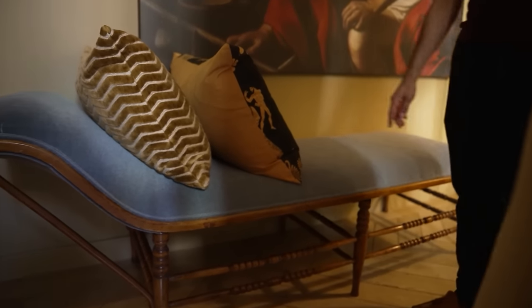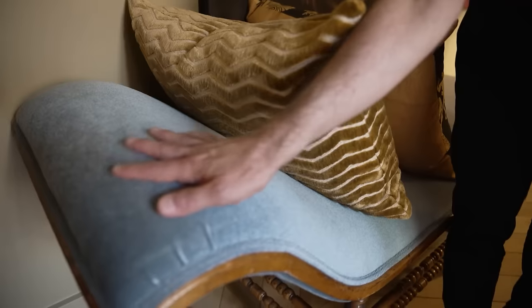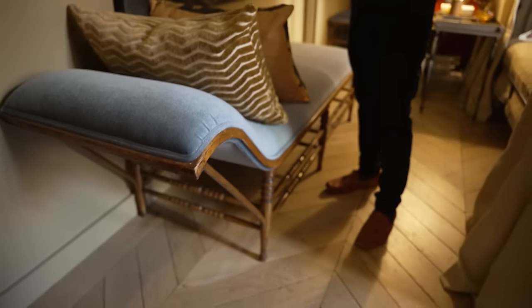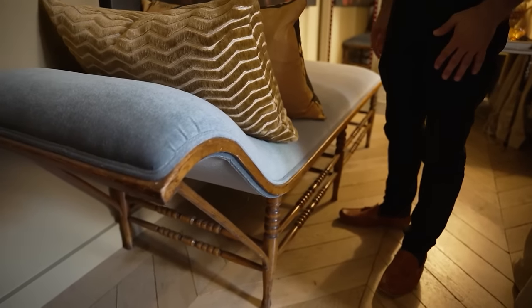I use this fabulous mohair velvet. I love mohair. It's one of my favorite blue tones. Mohair is great because different lights make it look different at different angles, and it gives a lot of personality to a fabric like that.